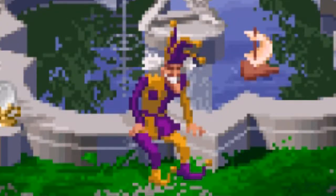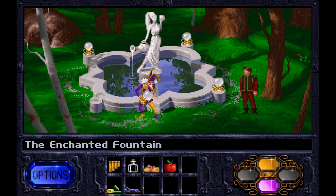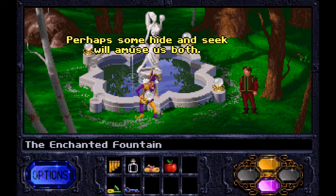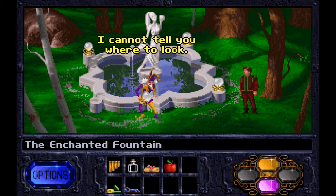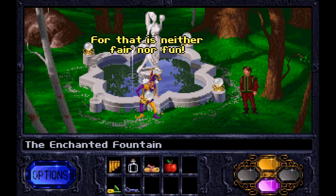Wait. Perhaps some hide and seek will amuse us both. If you need water, you'll have to fix the fountain first. I cannot tell you where to look, for that is neither fair nor fun.